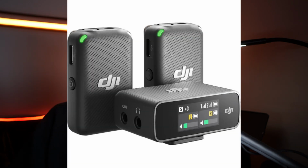All the controls, it has a little touchscreen on the receiver, transmitter, whatever it is. It's super easy to use. It's flawless. It is the best solution. And it has magnets that clip onto your shirt. There's tons of pros of this system, which you probably already know about, versus all other wireless lavalier systems.